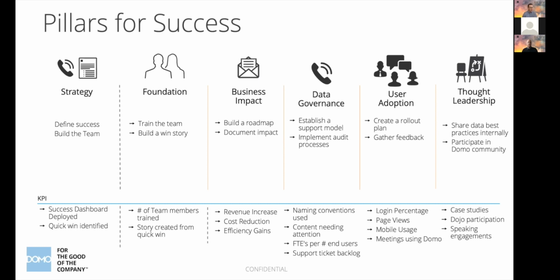And ultimately, we want to capture the good things that you're doing. We want to highlight those use cases. We want to share best practices and build this awesome Domo community that is participating in this event over this week to help everyone to be successful with Domo.